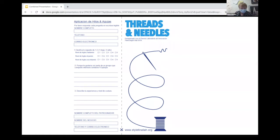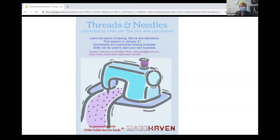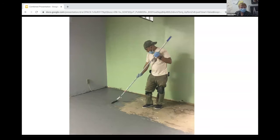We are renting a space upstairs from MakeHaven. We can accommodate a larger group because of the restrictions with COVID. And we welcome Spanish speakers. I speak Spanish. We will have quite a few sessions on alteration know-how again, where people can come and bring their clothes to learn how to repair them. We will most likely start in January with the collaboration of MakeHaven to offer scholarships and subsidized funding.